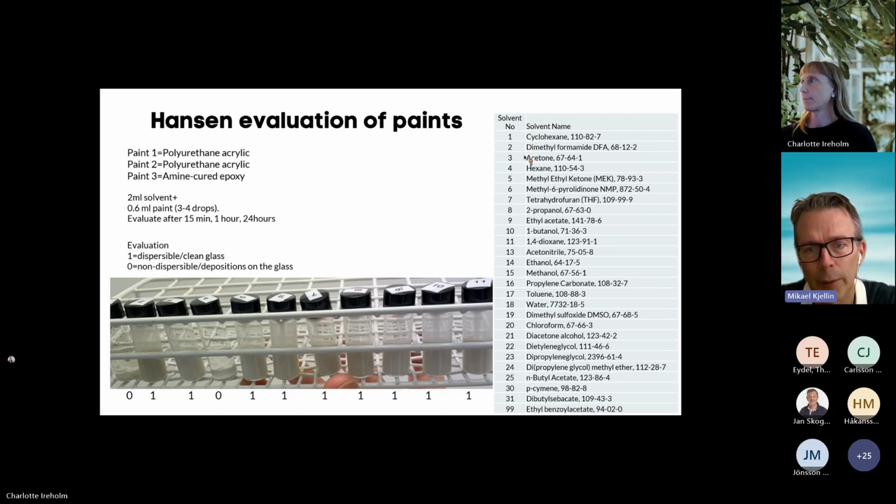These are the different solvents that we commonly use when we assess the Hansen parameters. So we take 2 milliliters of each of these solvents in small vials like this, and then I put the paint or the paint ingredients in these little vials. I shake and then see if it's dispersible, or is the glass clean, or does the paint or the separated phase stick to the glass? And if it did that, it is a 0, so it's non-dispersible, or lots of depositions on the glass, bad cleaning effect. So I put this in the Hansen program, the 1 and the 0, and out comes the Hansen parameters of the different materials.